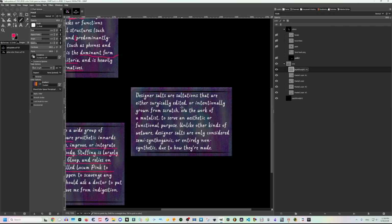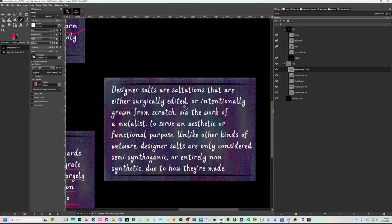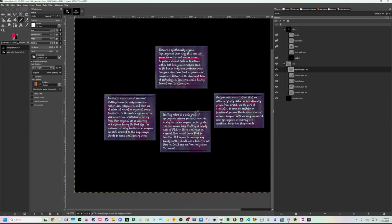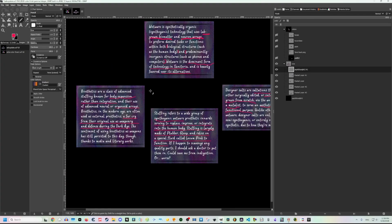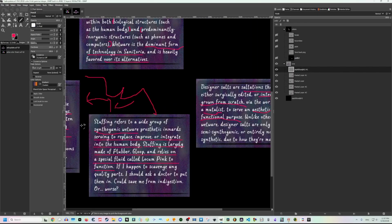Also, Guy's a mess. We don't know enough about her to say very much, but there's a reading for some of her stuff that you can interpret as plurality. And then we have designer salts, saltations, surgically edited or intentionally grown from scratch. Intentionally grown from scratch is interesting. Mutalist. Aesthetic or functional. They can be functional, but specifically being aesthetic is brought up as opposed to these two, where aesthetic functionality is not discussed at all, which is interesting.